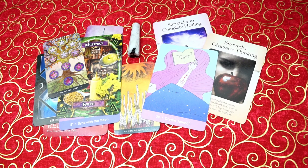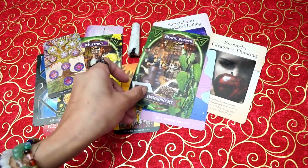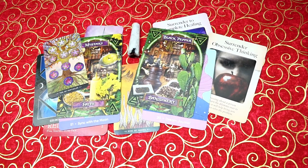And then the last card that comes up for you guys is black pepper, banishment. You can use black pepper to banish something. So you can use a white candle or a black candle and put a little bit of your hair on it. And then you're going to write what it is that you want to banish away from yourself. Negative thoughts, negativity, self-sabotage, whatever it is, obsessive thinking. Write that and light that candle, and then you throw that candle away when it's done.